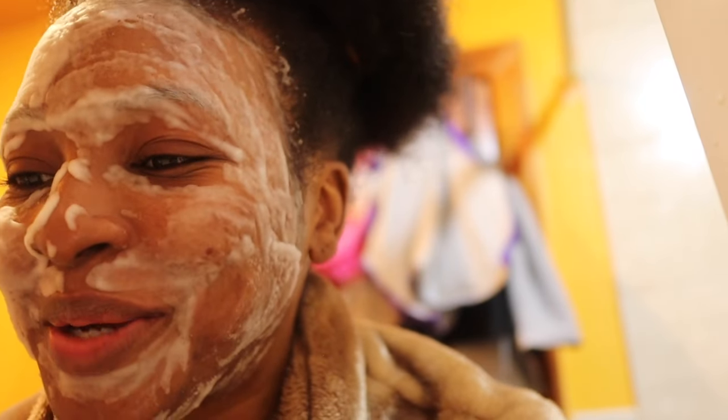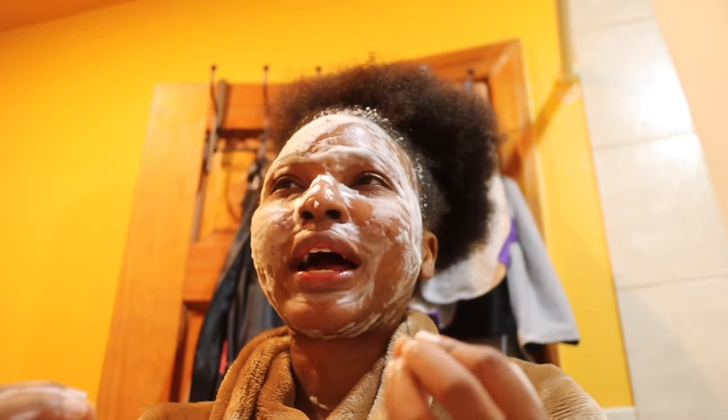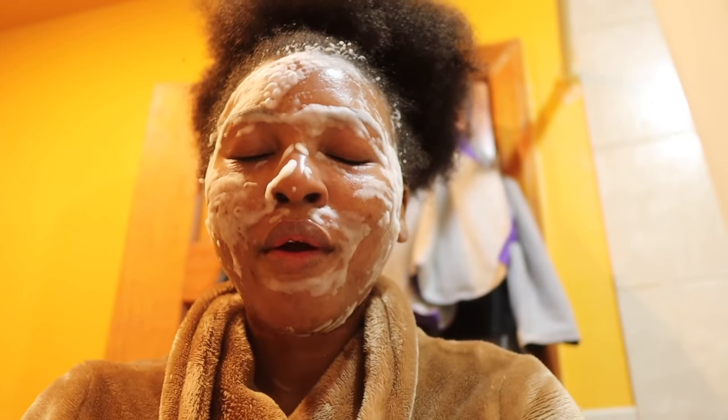I show you guys this step when I get my facials done and it tickles so much. Oh my god. If you use a bubbling face mask or a bubbling sheet mask, then you know this feeling. It just feels so friggin' uncomfortable. But you just know that the benefits are gonna be lit. So you just gotta deal with it.